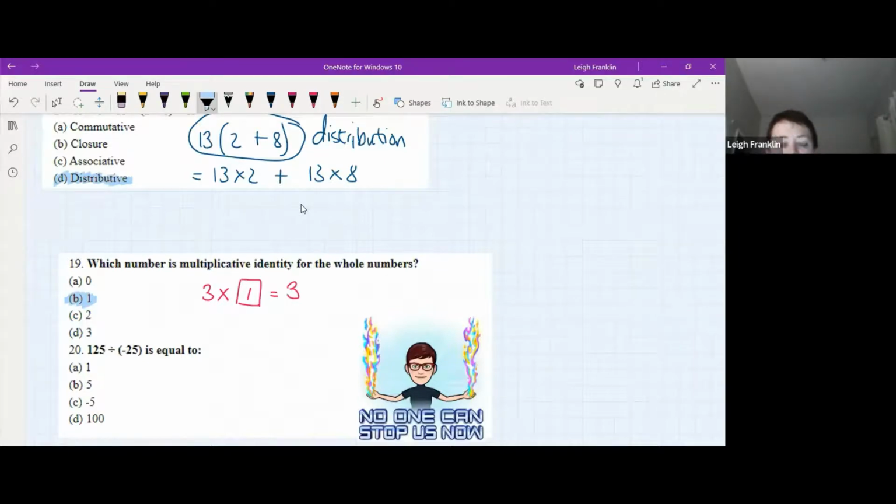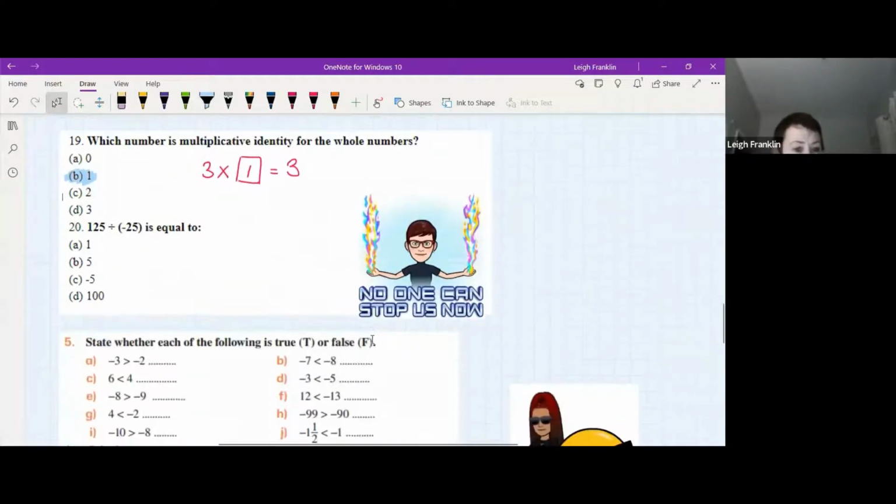All right, and then I see Kanya's up next. Kanya, do number 20 for us, please. Oh, I think the answer is C. You think the answer is C. Okay, good job. Quite right. A positive divided by a negative is a negative, and 125 divided by 25 is indeed 5. Okay, so -5 being your answer. Good, well done. All right, don't put your hands down.